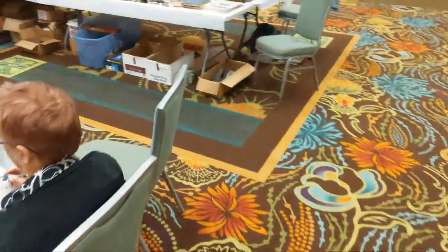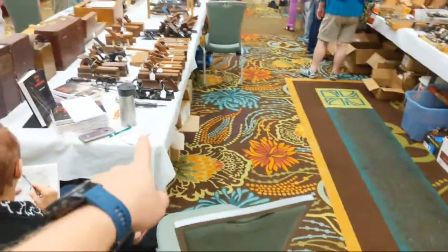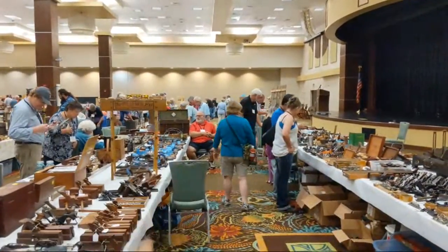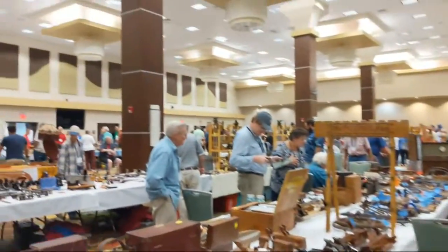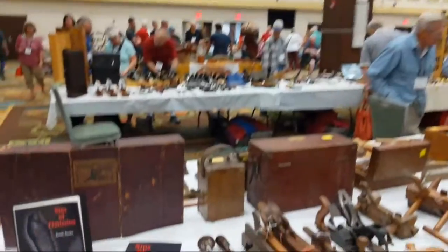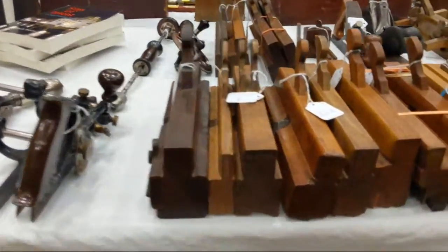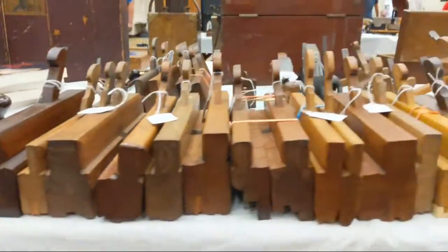Okay. We got this whole row to do on this side of the table, and then we're going to come back and do both sides of that one, and then we'll go do the displays on the far side. This is one of the bigger tool shows that I've gone to so far. So here we go, more molding planes.